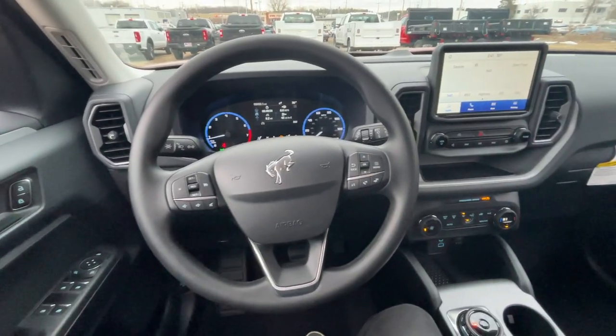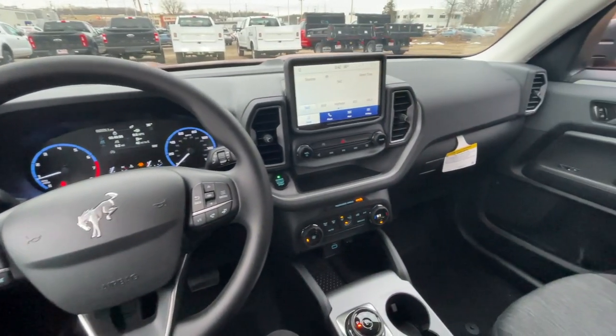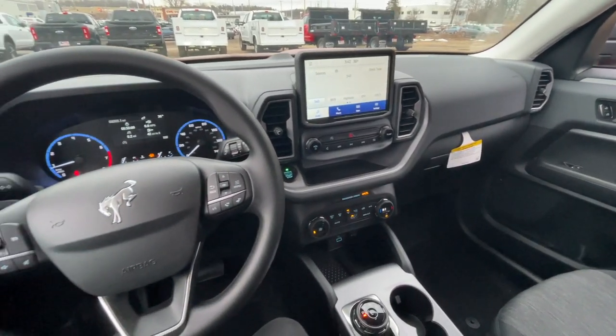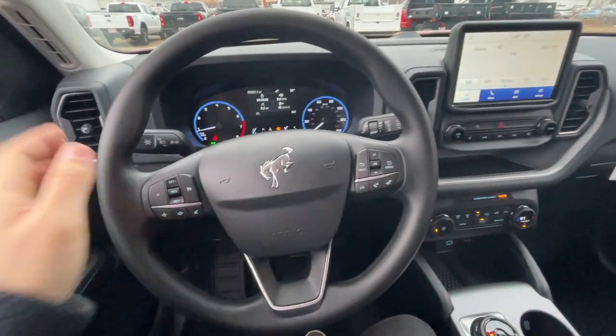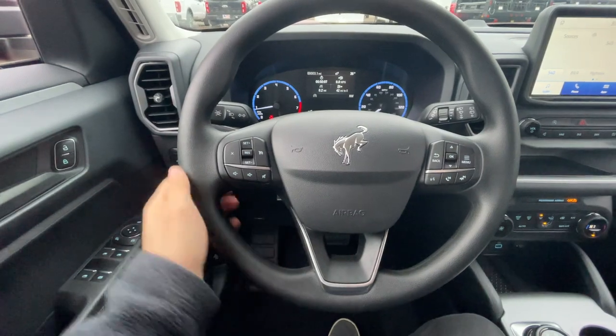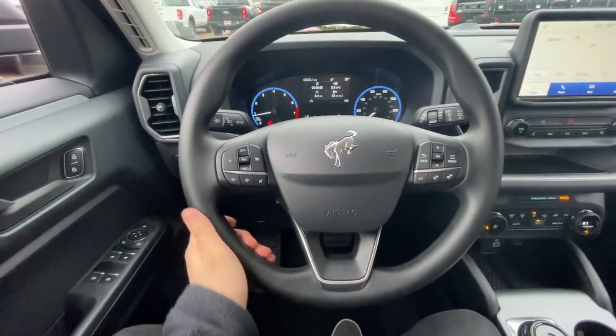So here is the interior of this Ford Bronco, and honestly, I thought the interior was going to be small, but it's honestly nice and spacious, unlike the Jeep Wrangler. But here is the steering wheel. It's not wrapped in leather, but it is what it is. I really wish it was wrapped in leather for a $30,000 SUV.